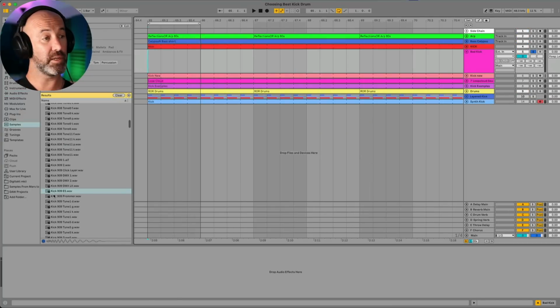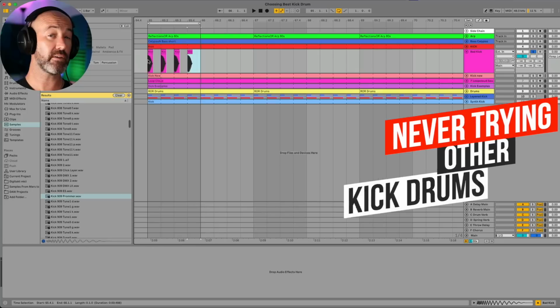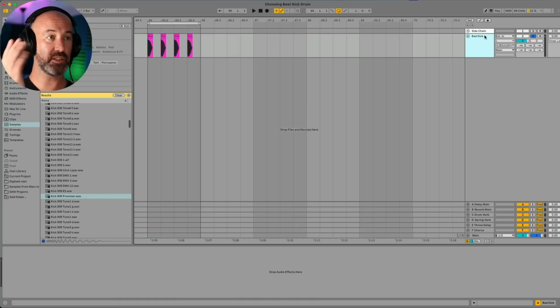The first one is picking a kick at the start, loading it in, and just leaving it there for the whole rest of your song and never considering or trying out if a different one would work better. Now the problem is when most people are starting out, they're throwing in a kick drum and it's the first thing on the screen. So they have nothing to compare it to. So any kick could be fine.